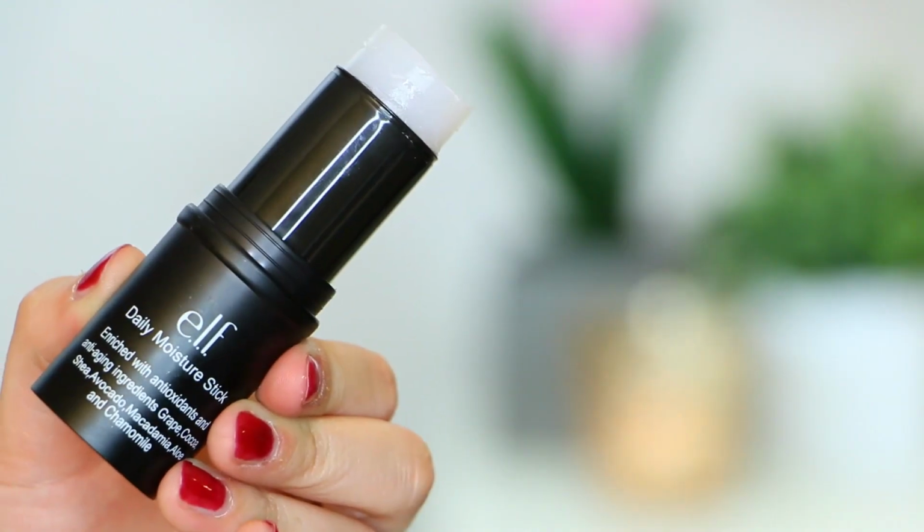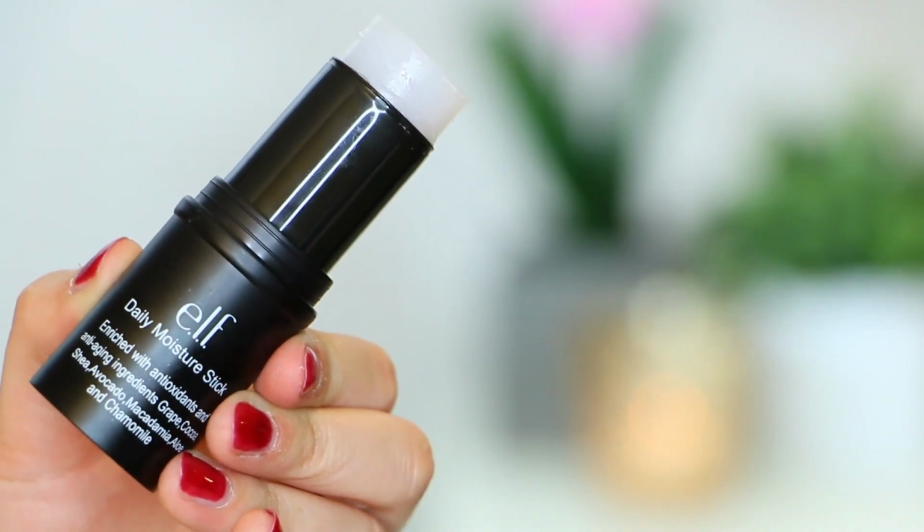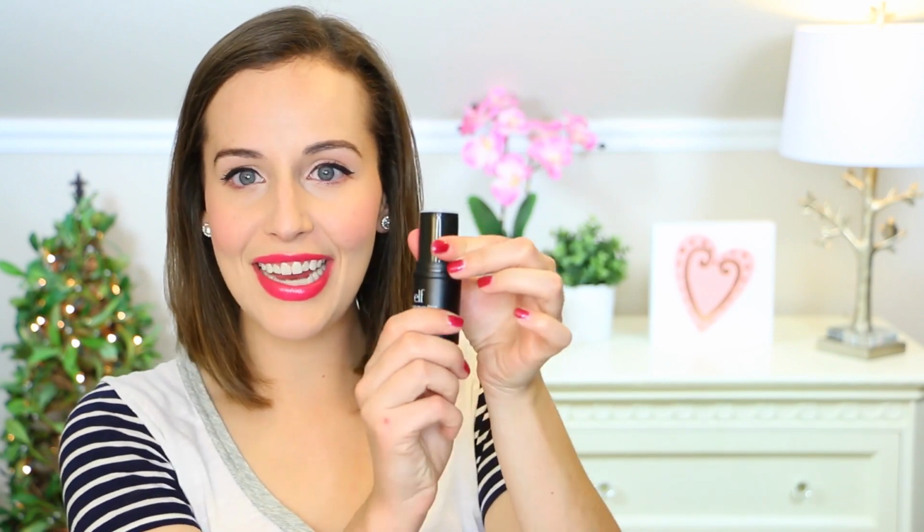So the next thing that I just ripped open is the Daily Moisture Stick from e.l.f. It says new on there, but I feel like this has been around for a long time because I've seen it in an Emily Eddington video, which is why I wanted to try it and keep it. So this stick is supposed to be like a moisture stick.